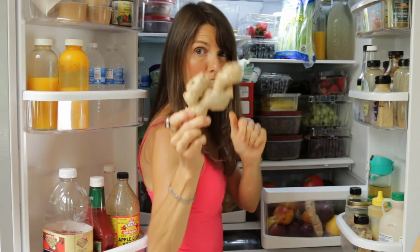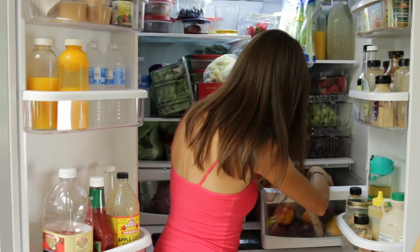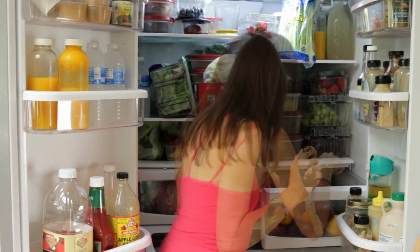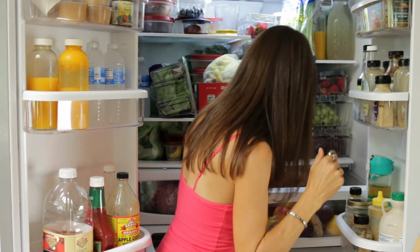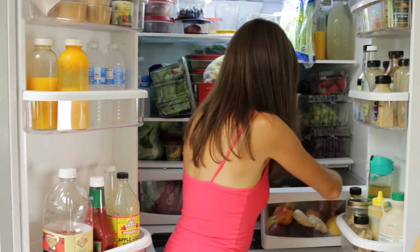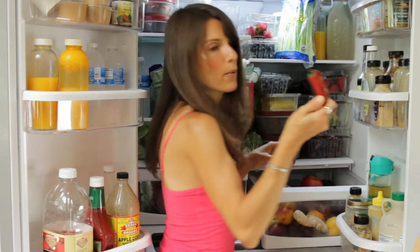I've got some fresh ginger in here. I've got a pink grapefruit in here because I plan on making a salad dressing recipe with grapefruit, and some white nectarines in here, and that looks like it for that side. Oh, there's a jalapeno in here, a red one.